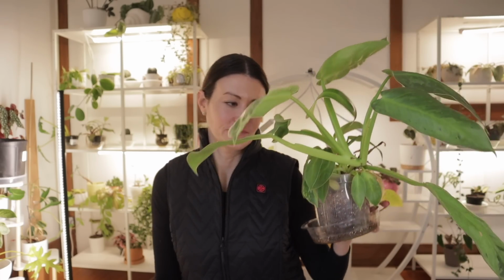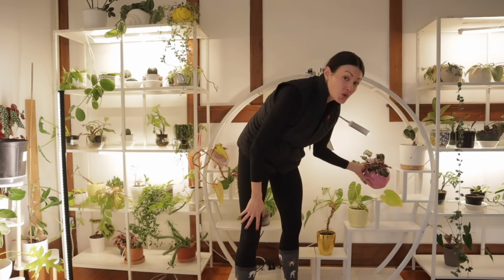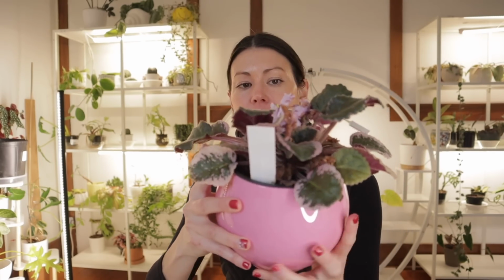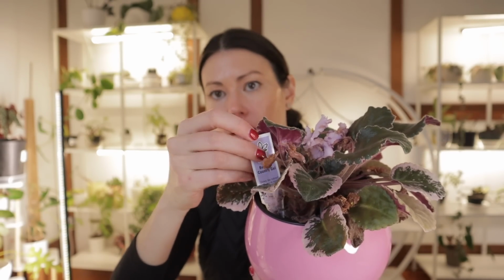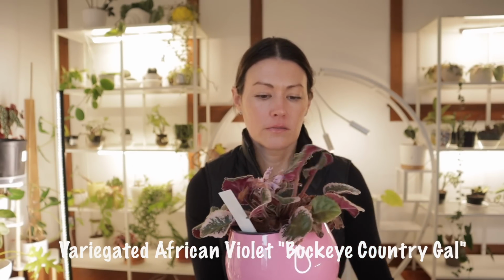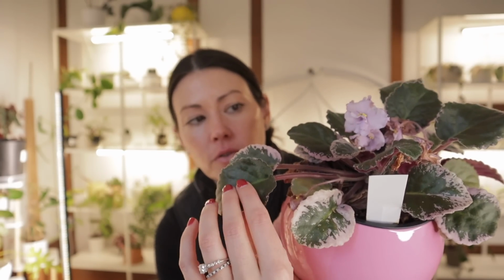But yeah, you all know I love my variegated African violets. I'm just down to one at this point, but this one has never been happier. It's a variegated purple African violet. You can see some of the old blooms I need to prune off. This one's called a Buckeye Country Gal, and it's from the Harmony Begonia company. And it's amazing. For me, it's about the leaves. Look how beautiful those leaves are.